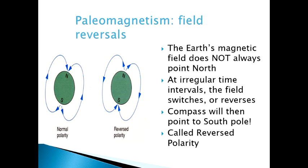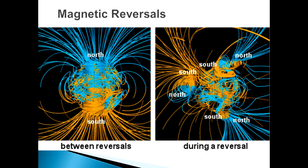This switches at irregular times. There's no true regularity to it, but it flips and flops back and forth. They don't always point north. We call this reversed polarity. We usually show it as beautiful, nice lines emerging from the south and going to the north, or the reversed. The reality is that even at best, shown here on the left, there's a little bit of slop to it, but you can still sort of see mostly an emergence in the south and a re-entering at the north. During time periods when there are switches or reversals, there's chaos. We don't know how long these reversals last or why they happen even, just the fact that they do.